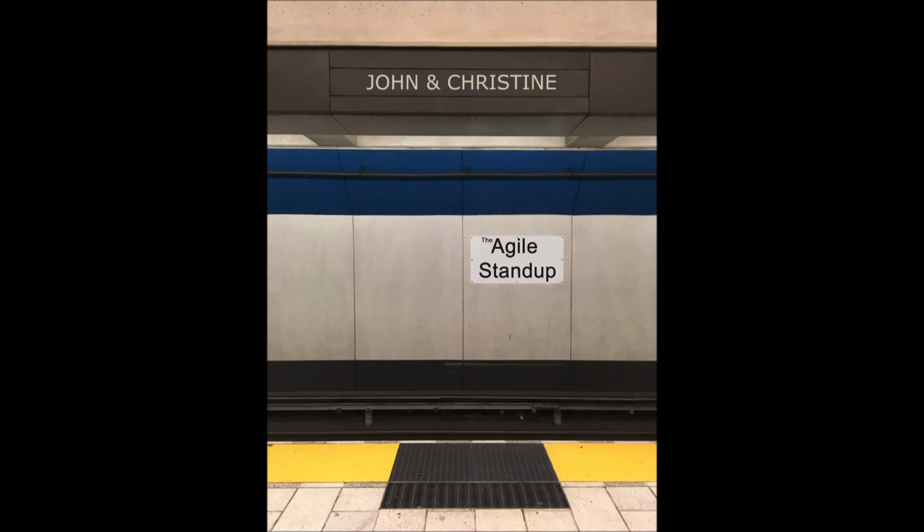And on that, thank you for playing along in the Agile Stand-Up. Today we spoke about the signs of a good product owner, what a solid PO should be doing for the Scrum team, and of course the concept of the product advisor.